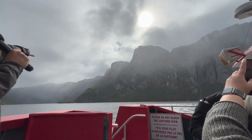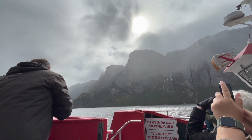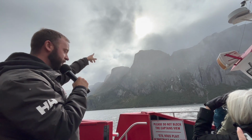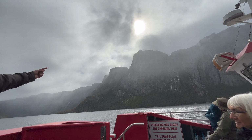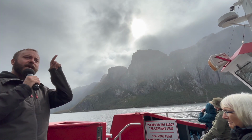Here to your right, it looks like there's a big chunk or a big cavity missing. Now, this is what's known as Broke Off Cliff. And I've got a story about Broke Off Cliff on the way back out and exactly how it did get its name, if you can't guess.